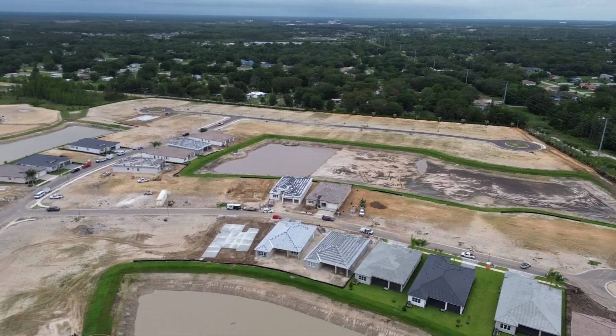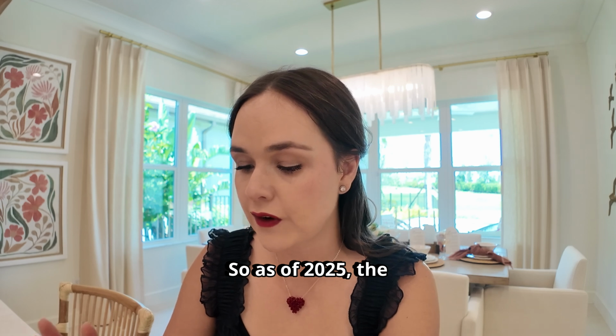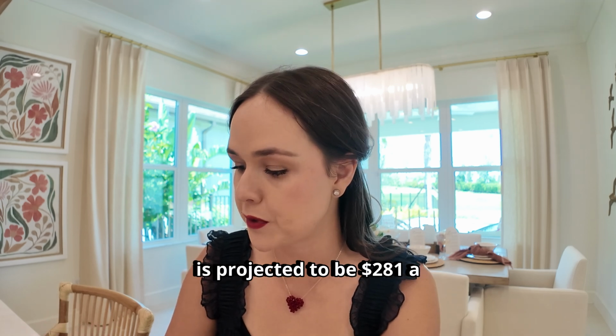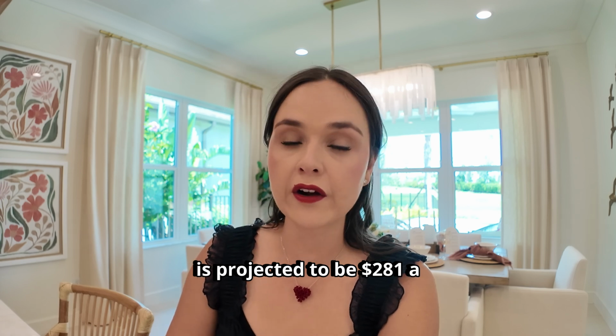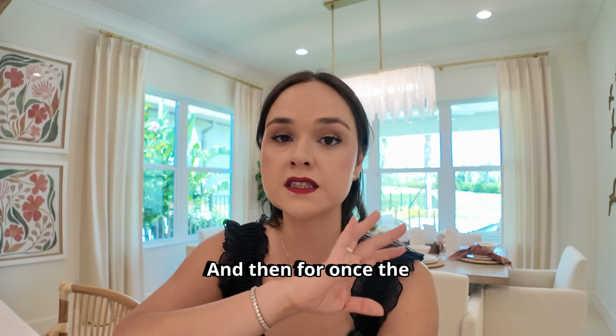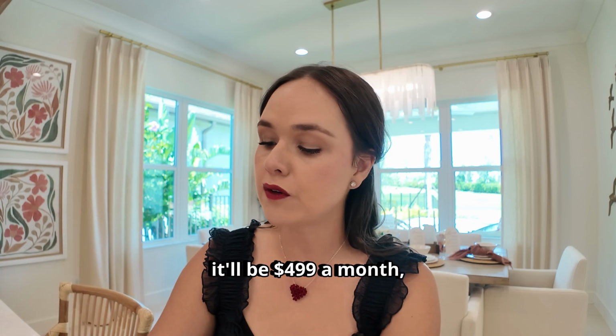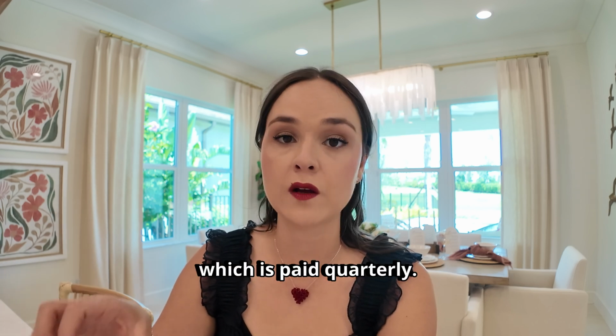Now, let's talk about the fees. So this community is an HOA community, and it also has a CDD, which is a community development district fee, which is essentially a bond that the homeowners pay back, and it was for the development of this area and communities. So as of 2025, the estimated operating budget is projected to be $281 a month, which is paid quarterly. And then once the community is fully built out and all of the amenities are completed, it'll be $499 a month, which is paid quarterly.